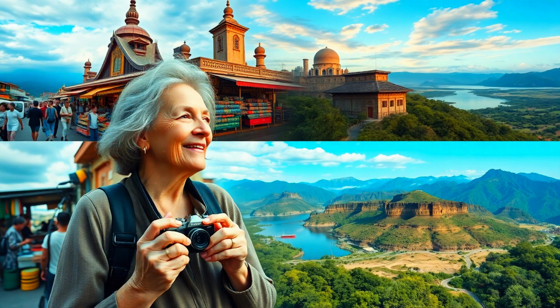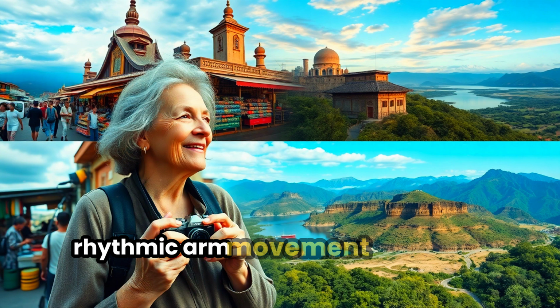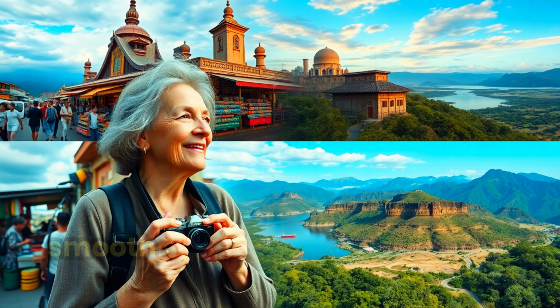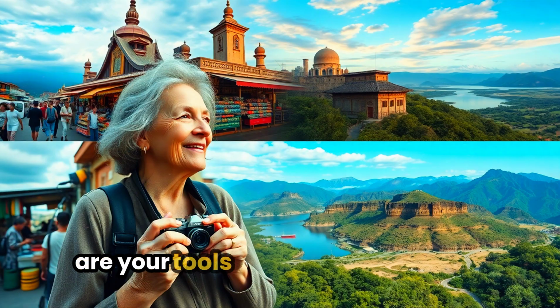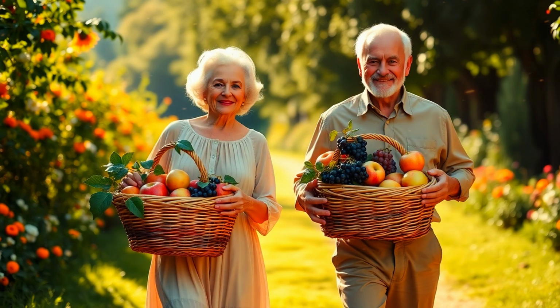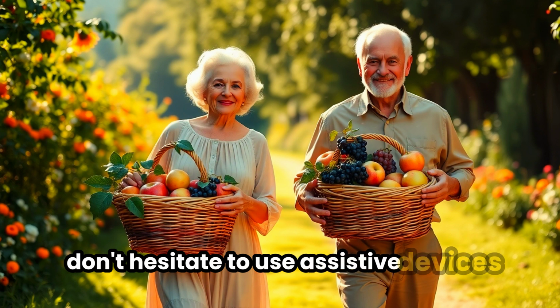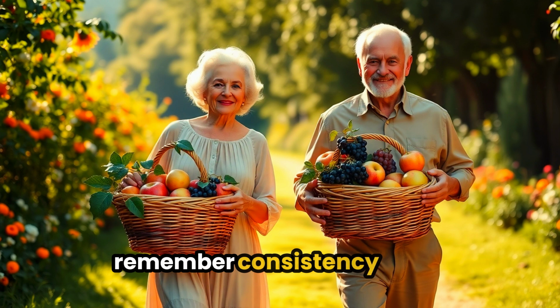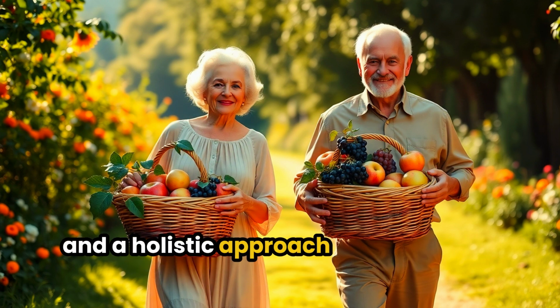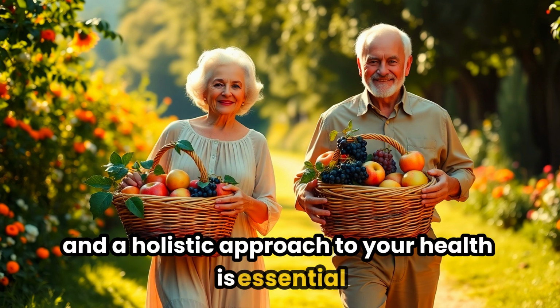So let's recap. Proper posture, rhythmic arm movement, heel-to-toe walking, smooth weight transfer, and consistent practice are your tools for preventing injuries. Don't hesitate to use assistive devices and create a safe environment. Remember, consistency is key, and a holistic approach to your health is essential.